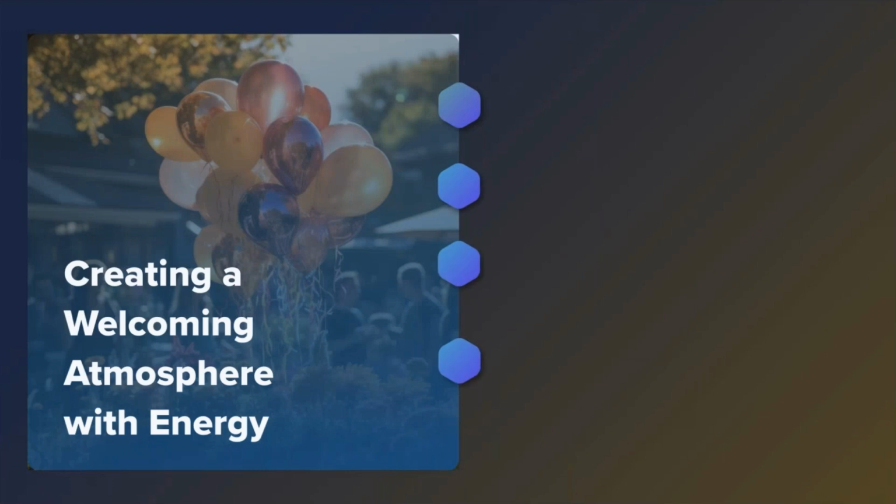Creating a welcoming atmosphere with energy. Do not underestimate this. Do not think that this is somehow fluff. This is not fluff. This is what separates the people who are creating an experience that gets people to hang out, have a conversation, let their guard down, and be more open to talking to you, versus the people who don't do this, and you'll have people just running out of the open house like normal. So there are two groups: the people who get this and see the power of it for their business, and everybody else who doesn't.